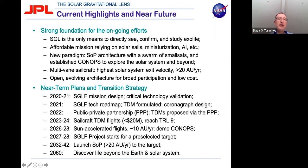We are breaking the paradigm that the planetary sciences community was within for the last 30 to 60 years. Now we are aiming at the fact that new technology will allow us to access the deep regions of the solar system much faster. Then within this decade, we are planning to have sun-accelerated flights, achieving velocities of 10 astronomical units per year and beyond. And then we hope that the project itself will begin in the next decade.